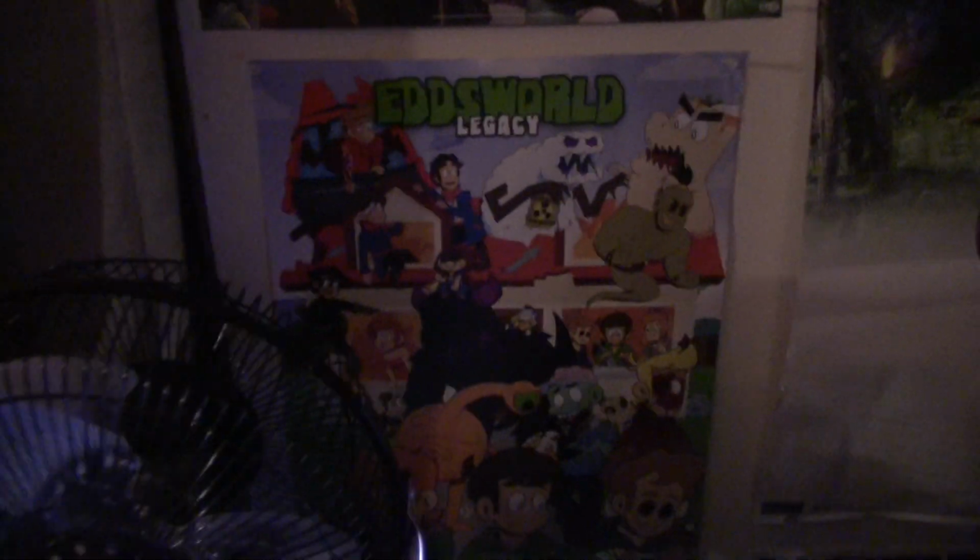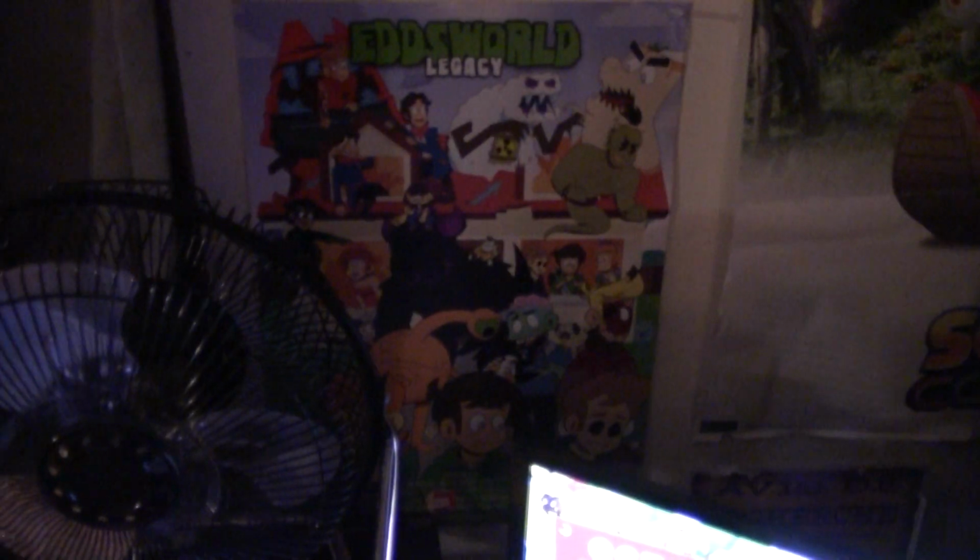And on the wall, I've still got a lot of posters. Over here, actually, there's a poster for Hammer and Fail, one of the best Eddsworld episodes ever. Then there's my freshman year digital arts project. It's supposed to be like a self-portrait or something. Here's the map to Los Santos from Grand Theft Auto 5. Here's a drawing of me that my friend Wen made for me. Here's a poster for Kung Fu Panda 3. There's a Sonic Colors poster back here. And this is an Eddsworld Legacy poster that was sent to me either by Eddie or by somebody from Tom's company.